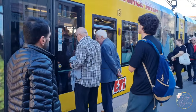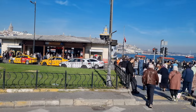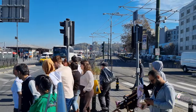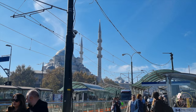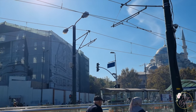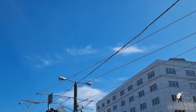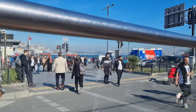We're catching the tram to Eminonu now. Gonna look for some toy shops. Istanbul is packed out. So many people. We've come to Eminonu now. Gonna walk up towards the Spice Bazaar and check out the toy shops because Amira wants to buy something. So we'll see what there is for her. And the weather again is absolutely beautiful. And then we have the sea just over there.